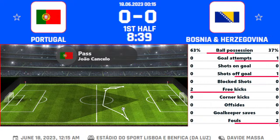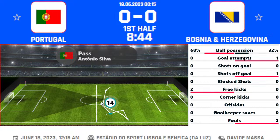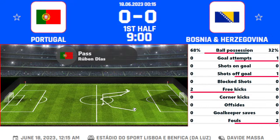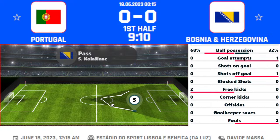The French coach's main mission here is to improve on some poor recent away form, which has seen the visitors fail to win 12 of their last 13. Interception by Sancian, recovery has been taken by Bosnia right in the center, and it's number 5 from the right-hand side. He kicks this one to Zeko.